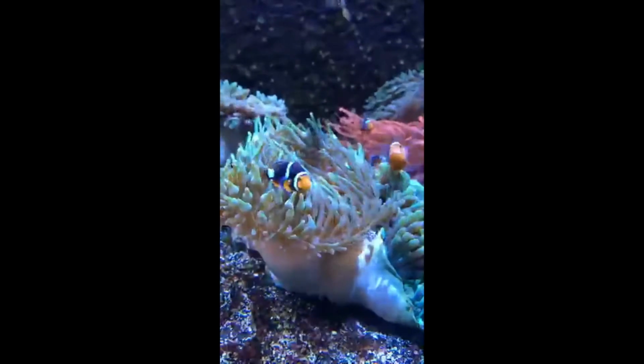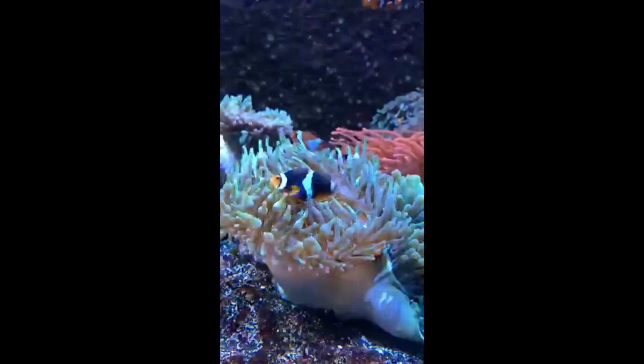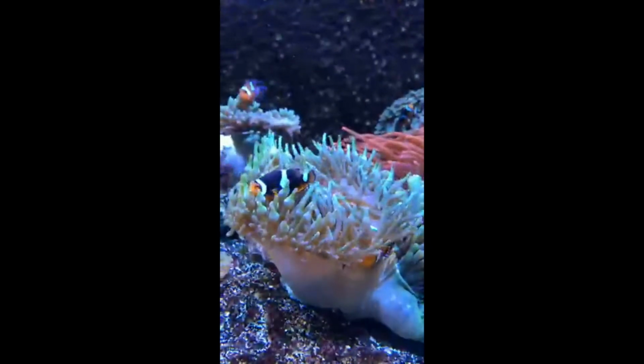Now, if you're a baby clownfish and you're coming up and you have an anemone all to yourself, you can take it over and you will actually be male.